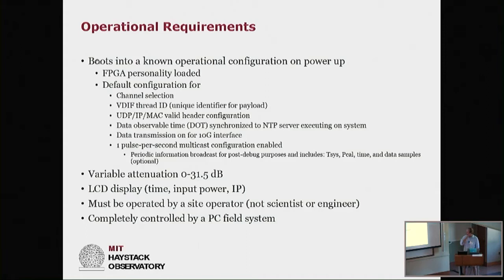The VDIF thread ID: since there are 4 different systems generating data, each one of them has to have its unique thread ID. So in the correlation phase, we know which thread is associated with which frequency band, and we can determine the channel layout. It has to have the UDP, IP, MAC, VDIF header configuration.